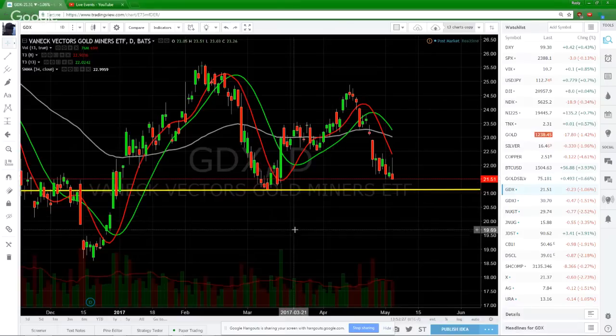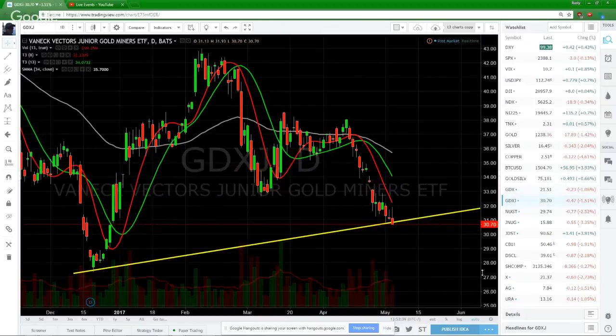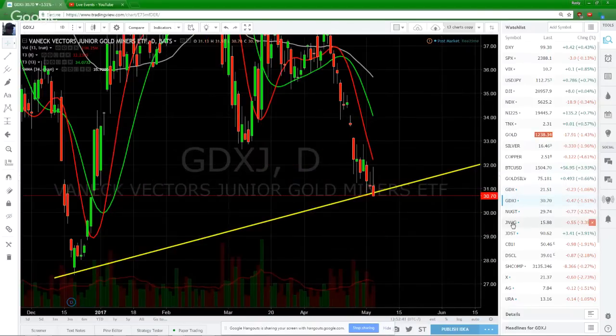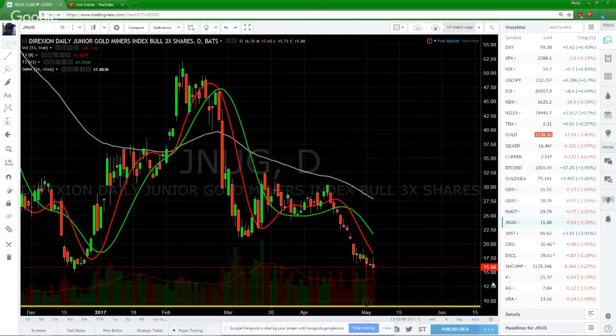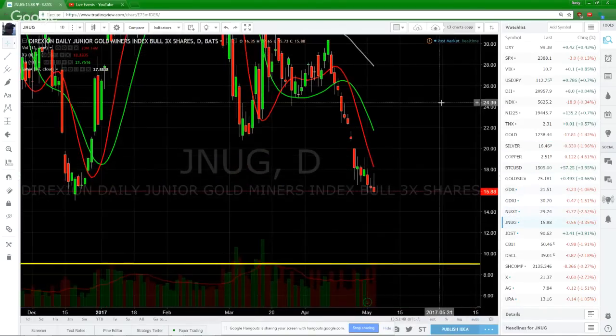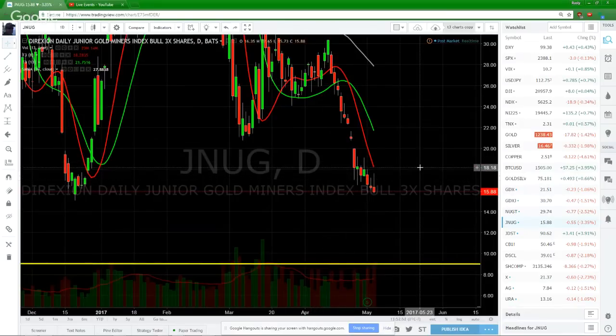Inverted hammer on GDX, that's promising. Above support, that's promising. We'll see what happens with that. GDXJ, right over support, another inverted hammer. Nugget, inverted hammer. JNUG, where are you, JNUG? Falling below 15. I warned you.